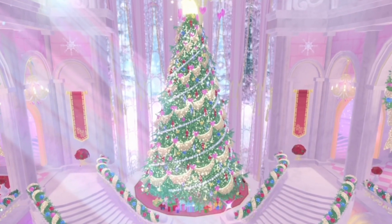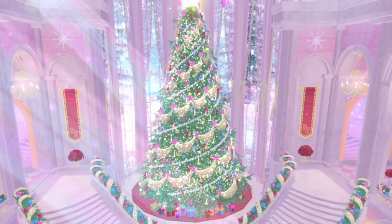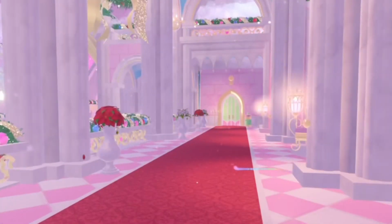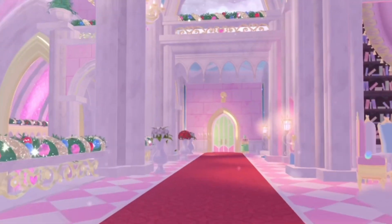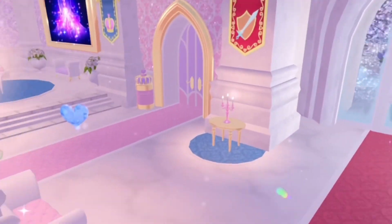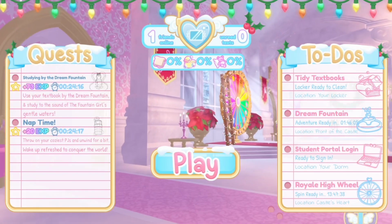But look how cute everything looks. I think this is my favorite realm we've ever gotten. I just like how it's inside and not outside. I feel like it's very different. I do miss the snow globe summit though, because it was very nice having snow everywhere, but this is still really cool.